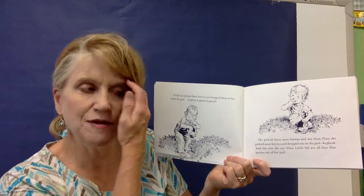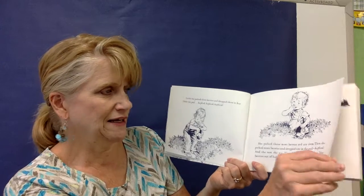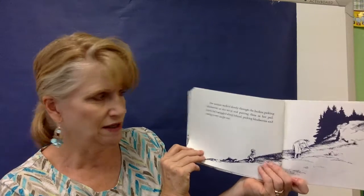I like this story. It reminds me of my granddaughter. She would do something like that, eating those blueberries. We took her raspberry picking a little while ago.